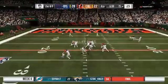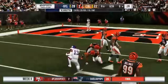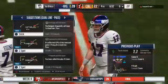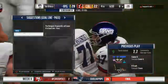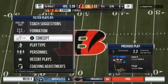To throw, Lauletta. Caught left side. It's Beckham. And he's going to be brought down just shy of the 5 at the 6. And they'll get 9 there as that sets him up better for third down.